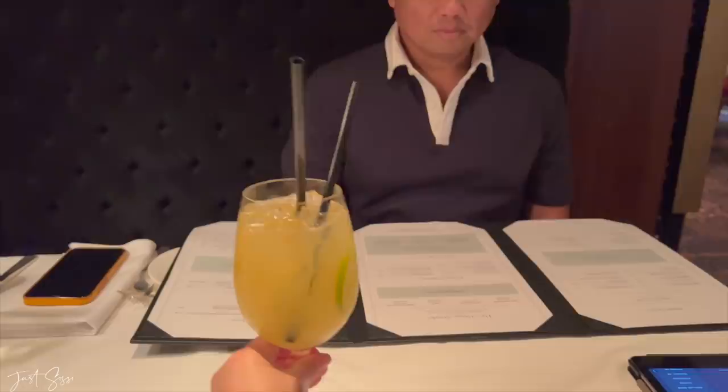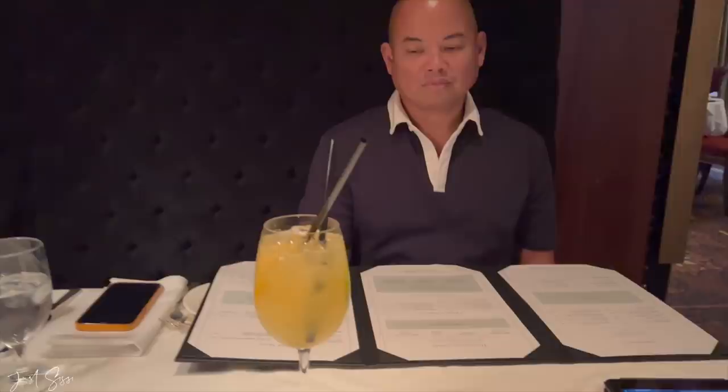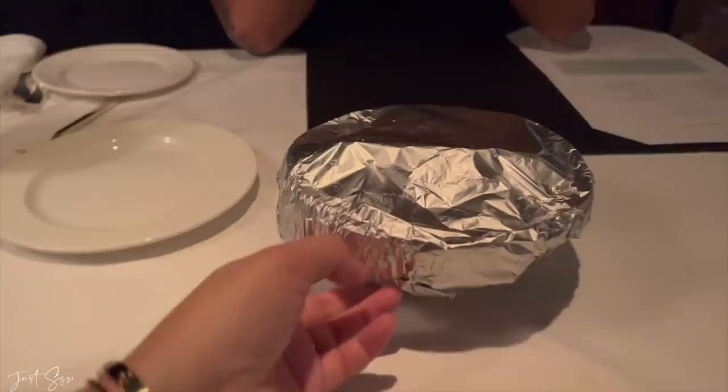This is a sangria that they just made up for us, and it tastes so sweet, so delicious. Try it, babe. Drink it from two straws. It's good, right? Yeah, nice and sweet. Cheers! That's good juice.